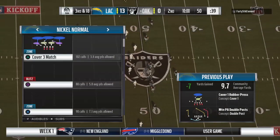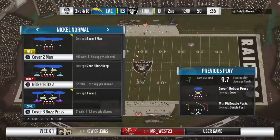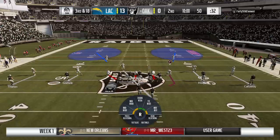Ready to go now in the 2nd quarter. Brandon Gaudin, Charles Davis. It's the Raiders in possession of the football. They're in the midst of a nice drive, but facing a 3rd and long here.